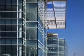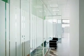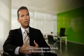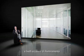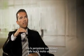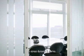The envelope is transparent because we have glasses, glazed partitions from the ceiling to the pavement, and this of course has to deal with the correct lighting, because you don't have some dark spots and very high level illumination system, but the overall perception of the light is very uniform, so you don't have the eye that gets tired or stressed during the day.